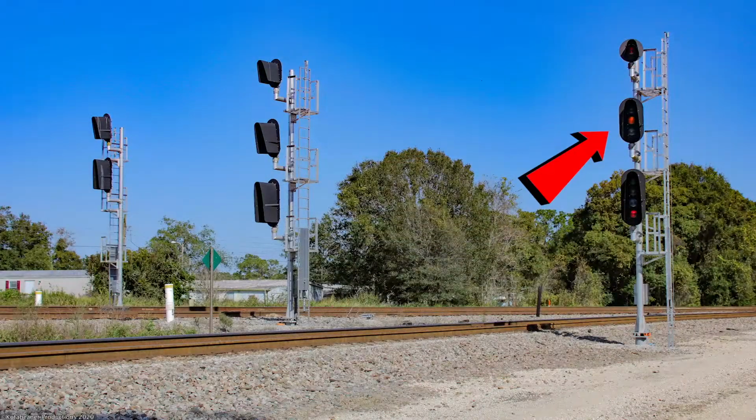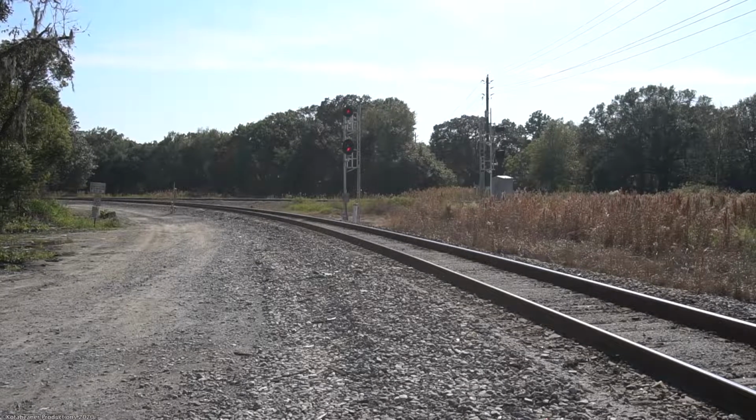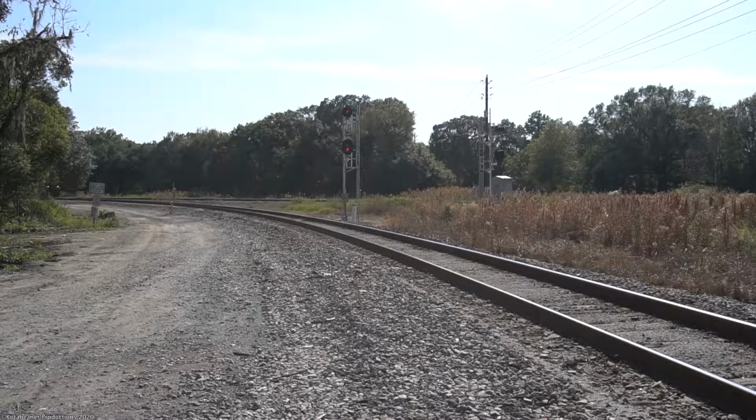A medium approach signal, which would direct a train coming out of Winston Yard off of the north leg of the Y onto the main line, but telling them, because of this approach signal, to stop at the very next signal, which would be South Lakeland. Why, we'll get to in just a moment.